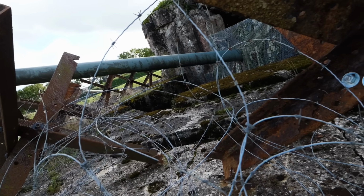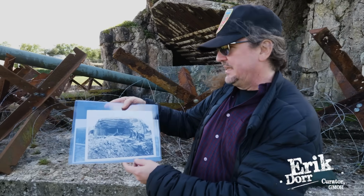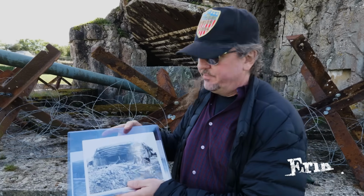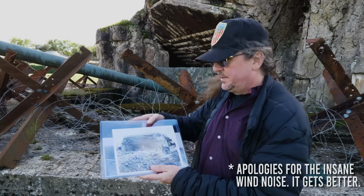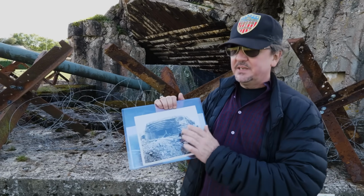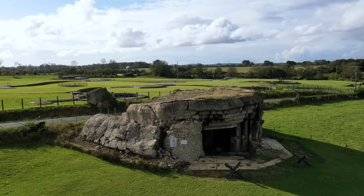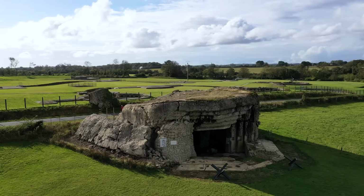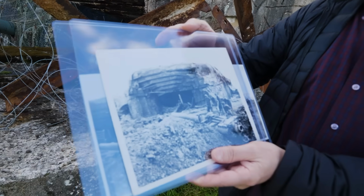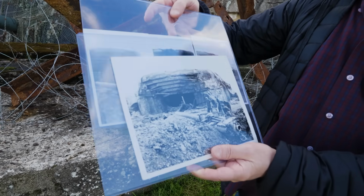So I brought out some photographs of Crisbecq Battery. This was taken shortly after D-Day, after it was destroyed, and there are two grand casemates here, this being one of them. This is not this one. Actually, this one is the second grand casemate, which is currently inaccessible. So we're going to use this as an illustration. You can see the gun there and the opening and some unusual camouflaging here, and here's another one.